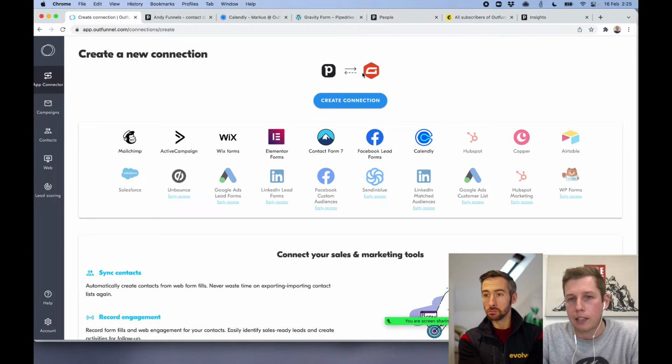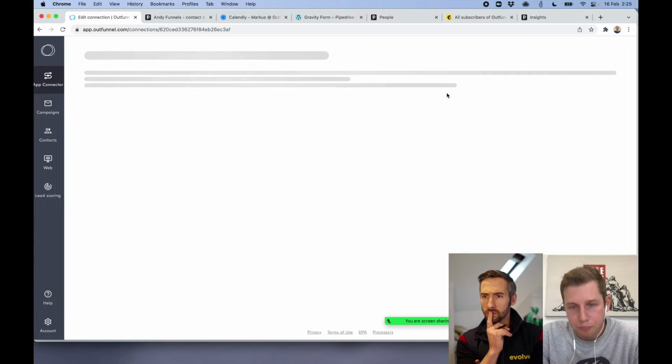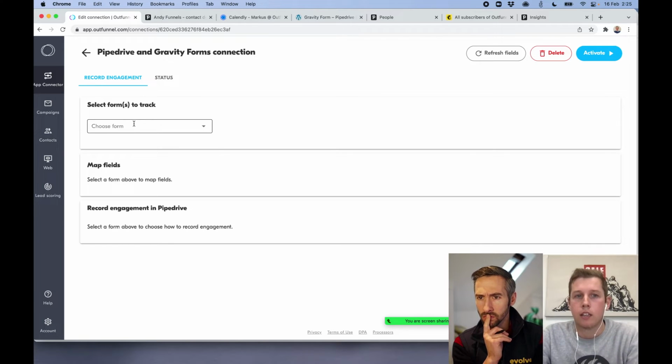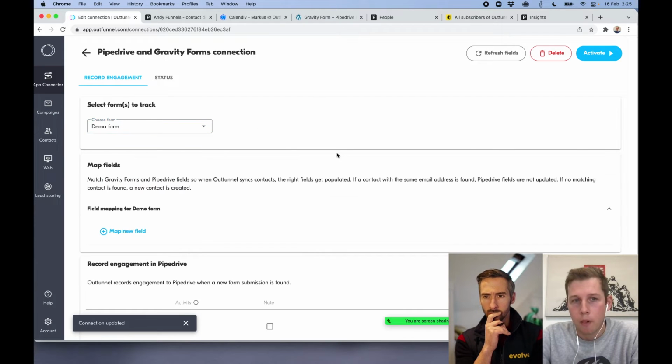All you need to do is select the right app. In this demo instance, I've already authenticated all my apps, but that's just a one-click authentication to connect Pipedrive or any other tool. So super straightforward. Once I start creating the connection, the first thing you need to do is select a target. In this case, you can choose which form you'd like to track, and I have a form created already, called the demo form.